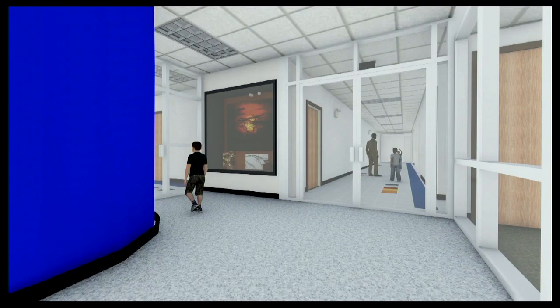This interior graphic here is an indication of one of the corridor shots of the corridor with the highlighted floor colors. Also the area to the left, that's one of the accent walls we're proposing to paint throughout the school off of the corridors.